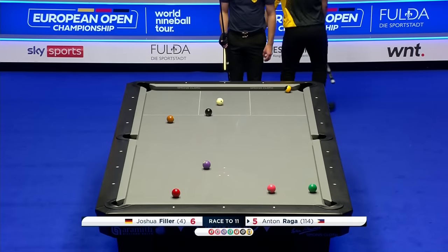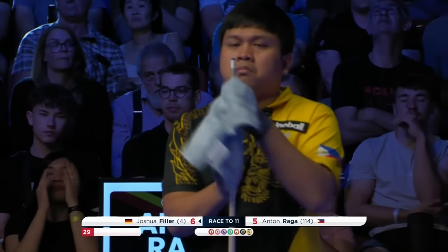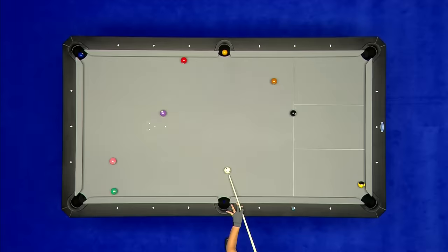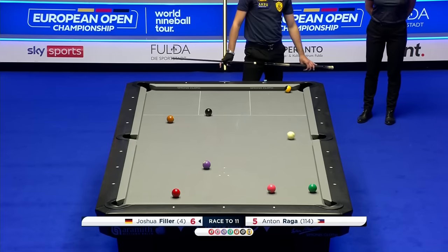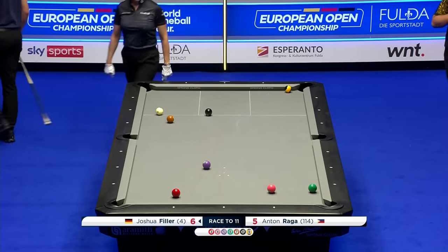Look at the safety shots we're seeing here, Phil. Just look at these safety shots. Two rails, kick and foul stick, shot. And he's missed the three altogether. Ball in hand.